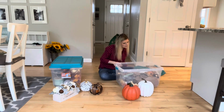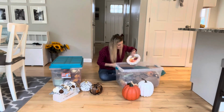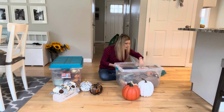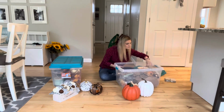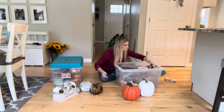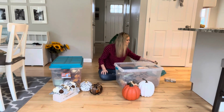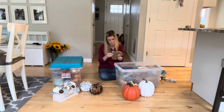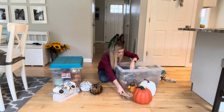I'm just starting out by going through my fall decor bins. I've had most of those decorations for a couple years now, but I just want to go through, make sure there's stuff that I still want to use, if everything is still clean and good to use. Some of the stuff's pretty old, so I had to kind of get rid of it. And some of the stuff kind of just sat there last year, so I know I won't be using it again.